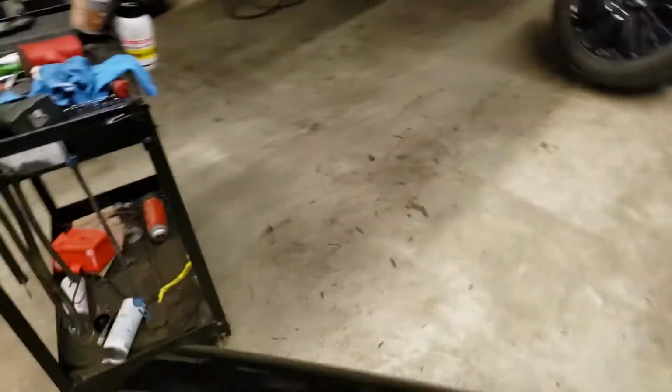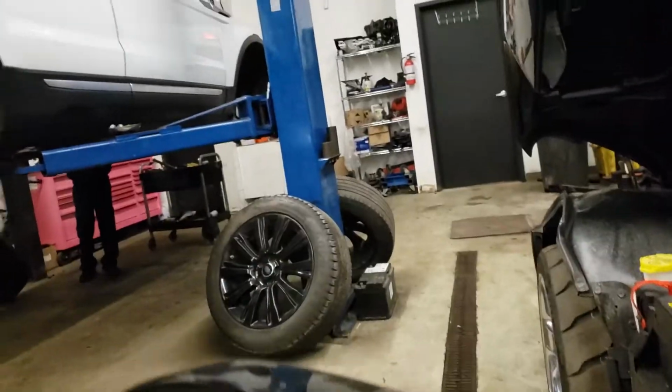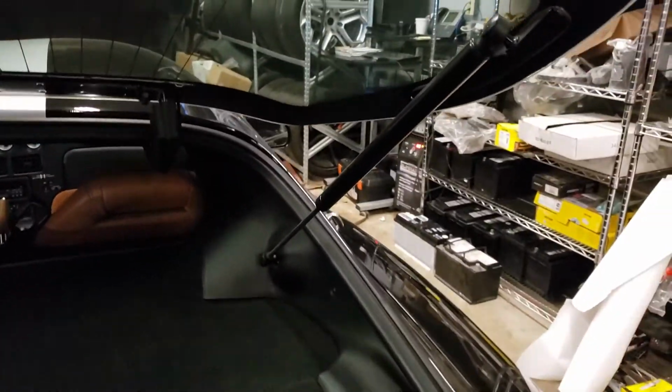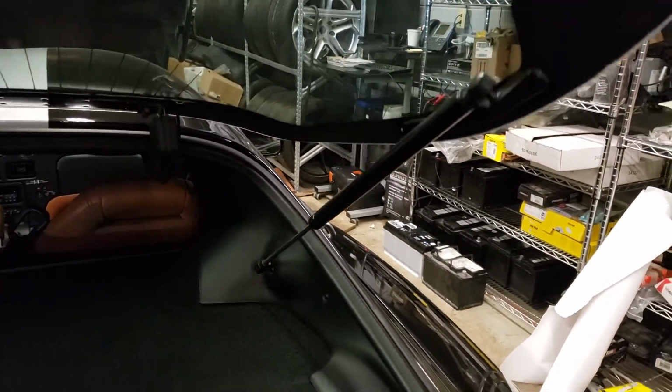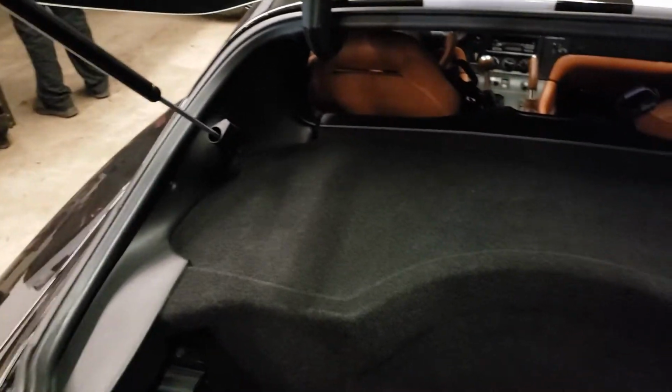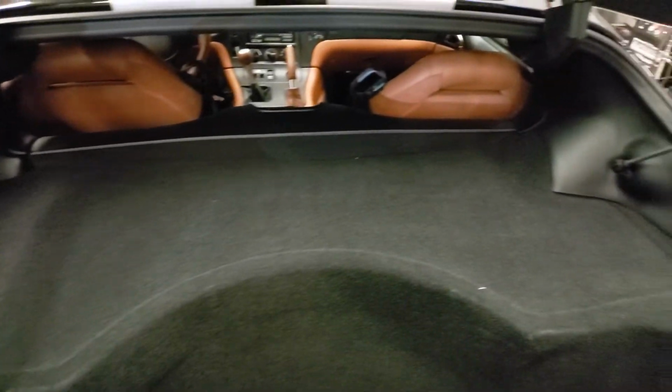Now we'll go around to the rear compartment. Oh, I'm going to grab the key. Rear hatch opens with this key here. Now, one thing to note is the stanchions are not holding the rear glass up anymore. It does fall down if you do not hold it. So that's something that I would probably replace to make sure you don't hit your head on anything.